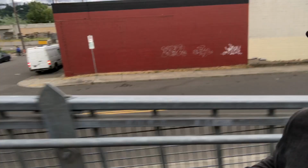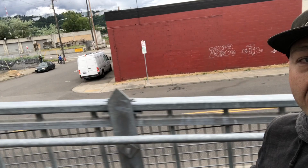Anyways, a couple days ago I came through here, and this sidewalk over here was blocked because there were two vans parked on it. And I said to the guy, hey, what are we doing? And he said something kind of snarky, I'm trying to remember exactly what he said.